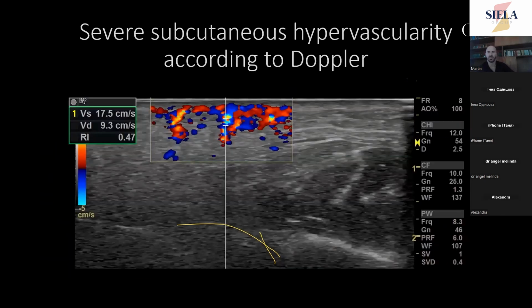This is the ultrasound image where you can clearly see the severe hypervascularity in both dermis and subcutaneous tissues as captured by Doppler ultrasound. It's a very valuable tool because it allows us to visualize the increased blood flow. This extreme hypervascularity further explains the prolonged and excessive swelling we observed in our patient. Normally, we expect some level of vascular activity following Gouri application. However, the combination of Gouri's effect and systemic inflammation from COVID-19 infection significantly increased vascular activity beyond what we typically see.